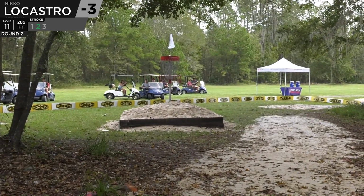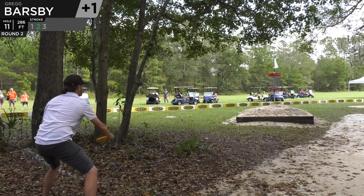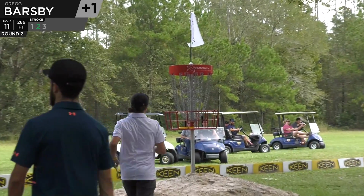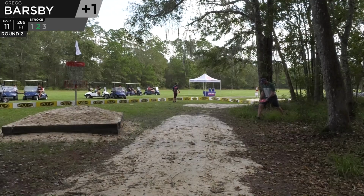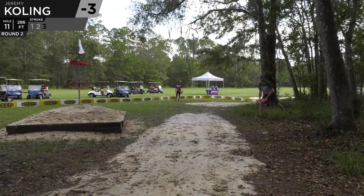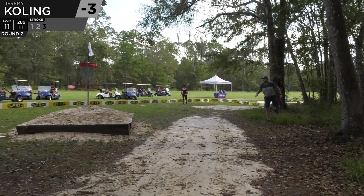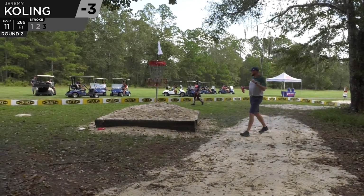And Nikko a little low. Barsby. Yes, that's the Barsby we know. Good birdie pickup. And I'd actually missed my putt. I drew like 2 chains on the right side of the basket, but this is my par putt here. Nervy. Oh, boy. Overcorrection. Only person on the circle.